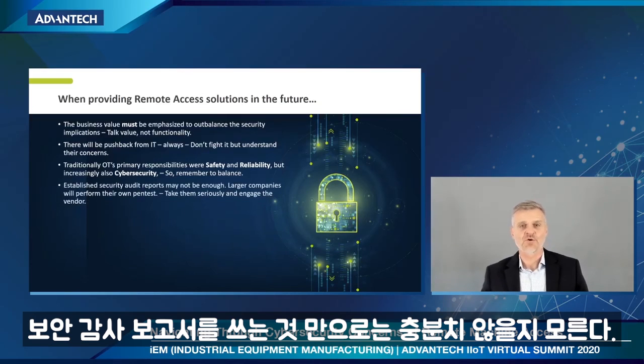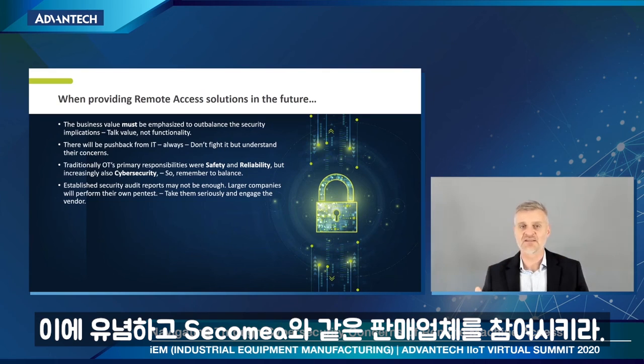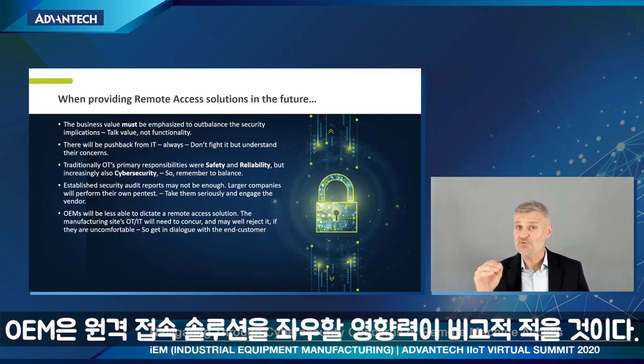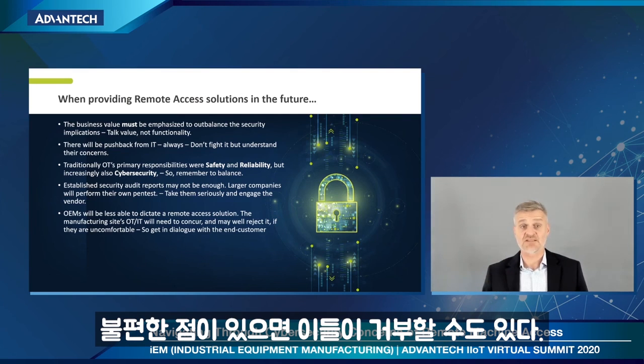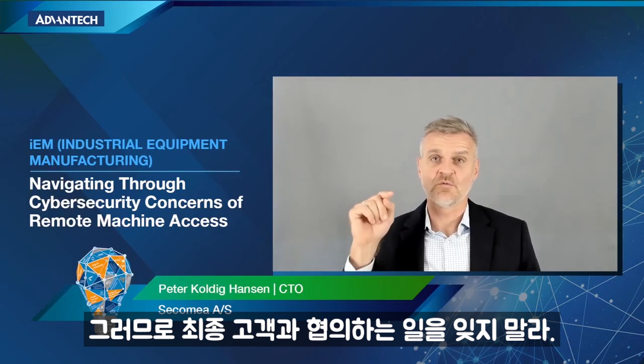Established security audit reports may not be enough. Larger companies will perform their own pen test. Take them seriously, and engage the vendors, such as Sigomera. OEMs will be less able to dictate a remote access solution. On the manufacturing side, OT and IT will need to concur and may well reject it if they are uncomfortable. Get in dialogue with the end customer.